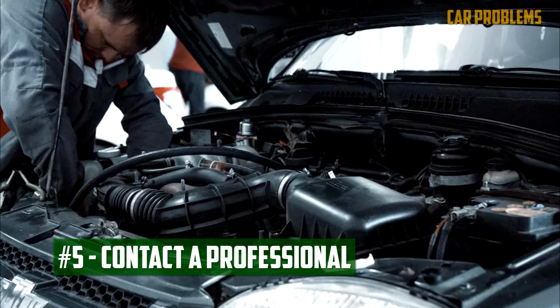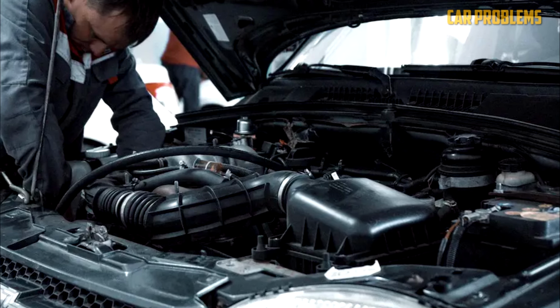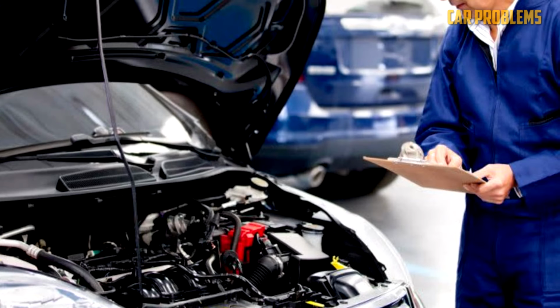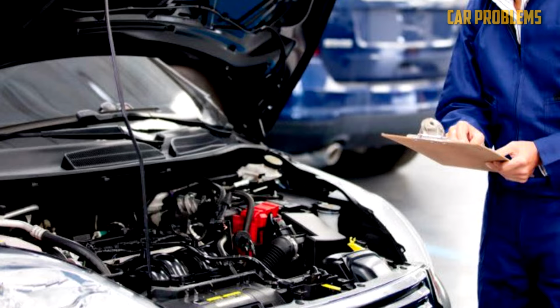Contact a professional. Even a trained mechanic occasionally requires assistance. If you believe the job is too large for you to handle, it is acceptable to contact a nearby shop. The diagnosis and repair will be simpler because certified mechanics will have more sophisticated equipment.